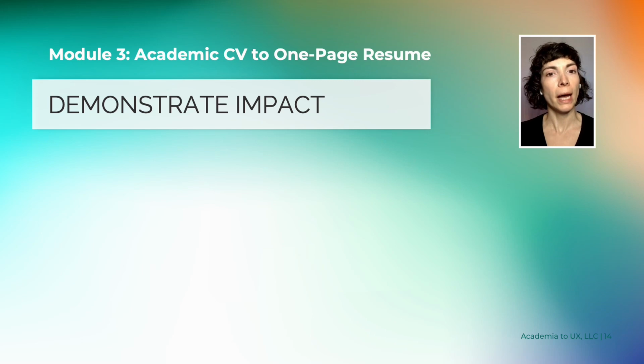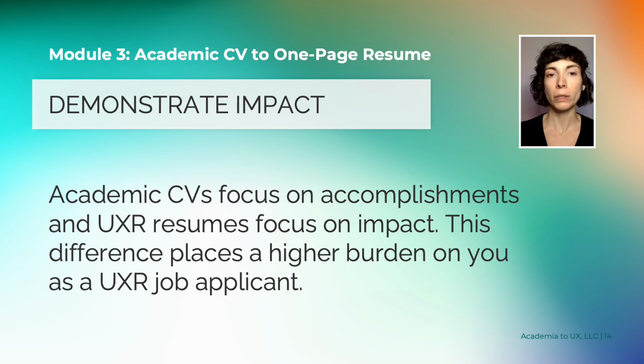Let's move on now to the last resume essential, impact. One glaring difference between academic CVs and industry resumes is that academic CVs generally focus on accomplishments, while the UX research resume and the private sector resume more broadly focus on impact.